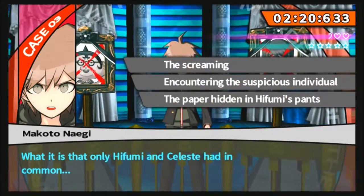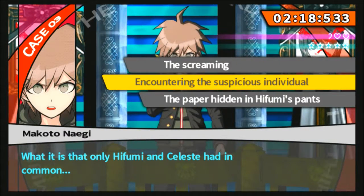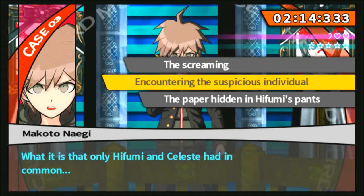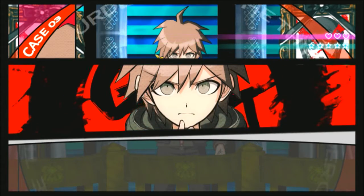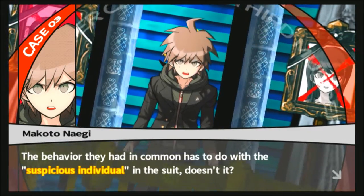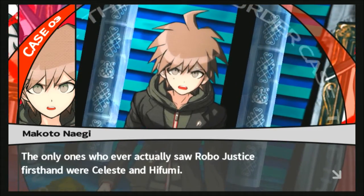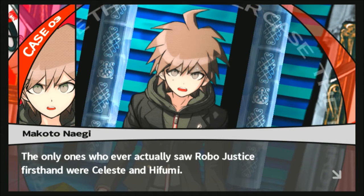What is that only Hifumi and Celeste had in common? The screaming, encountering the suspicious individual, the paper- no, that's not it. That is true. I got it! So that has to be it. The behavior they had in common has to do with the suspicious individual in the suit. The only ones who ever actually saw Robo-Justice firsthand were Celeste and Hifumi.